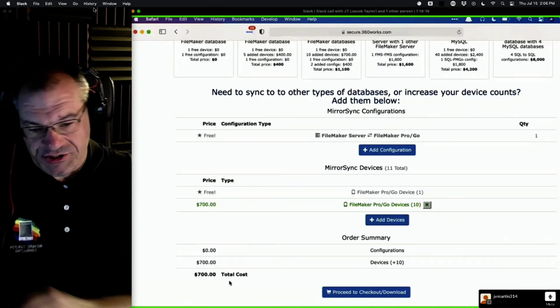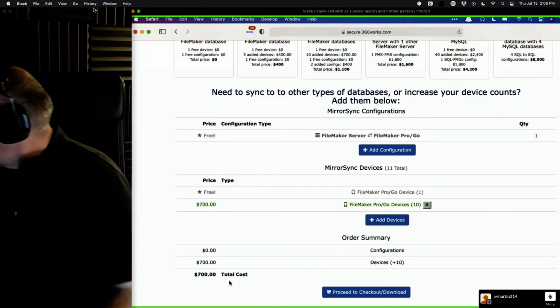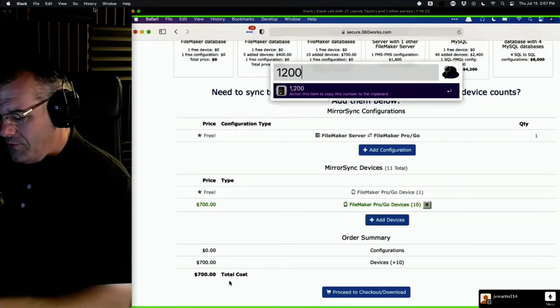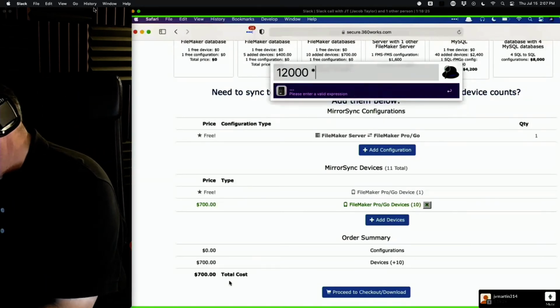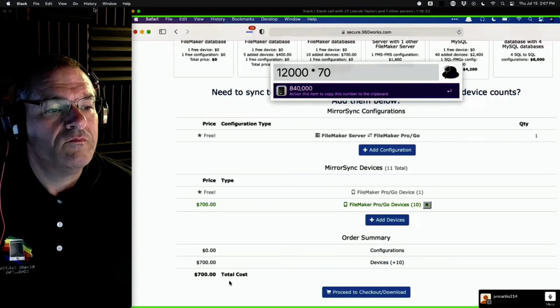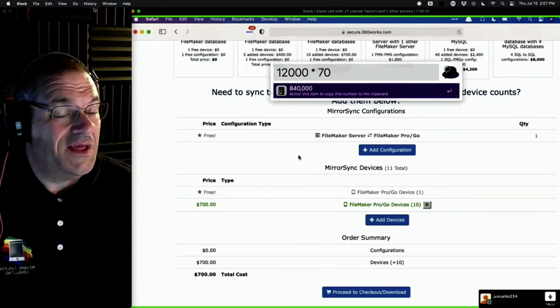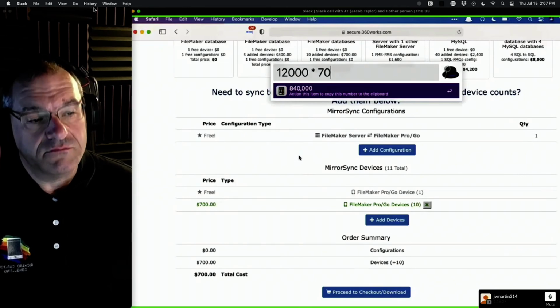12,000 hours. Holy shit. I've got to do some math here. Say it was an internal hourly rate and you were going to pay someone, say, $70 an hour. What's 70 times 12,000? Right there, 840,000. So basically, when it's all said and done, it's probably about a $1 million product.